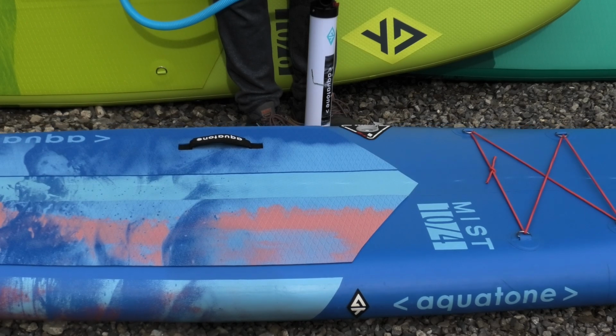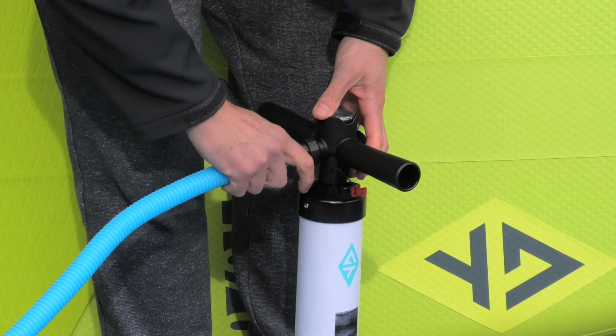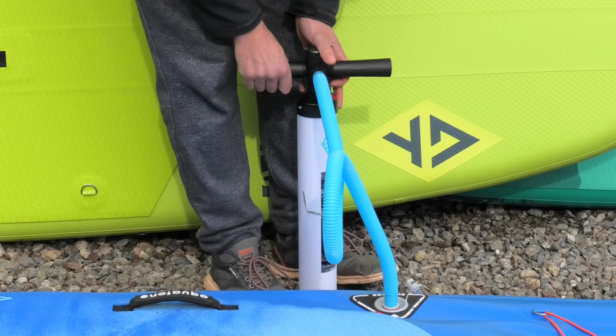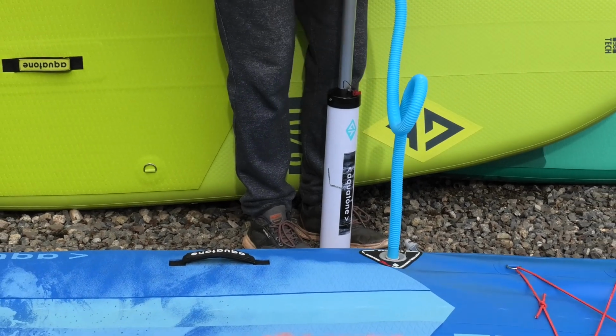You're going to have to put your pump on the deflate setting, attach your pump, and suck the air out of the board. Again, it doesn't take much more time, but having used other boards, it does take a little bit longer. So if you're in a bit of a rush to get off the water, it does take longer to get your air out of your board before you roll it up.